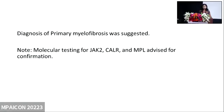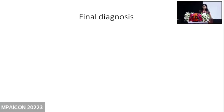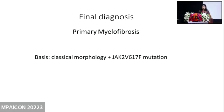So a diagnosis of primary myelofibrosis was suggested, and molecular testing for JAK2, CALR, and MPL was advised for confirmation. Then this patient decided to go to AIIMS New Delhi, and there the molecular testing was done. JAK2 V617F mutation was detected, and BCR-ABL was negative. So the final diagnosis: straightforward primary myelofibrosis based on the classical morphology and the mutation present.